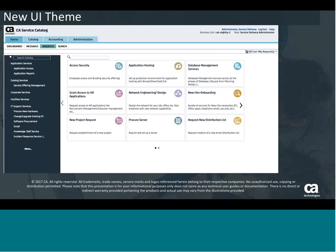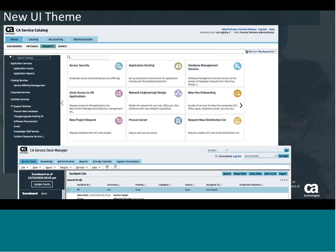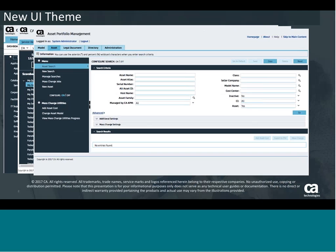The next capability, or the next theme that we have in the 17.0 release, is to reskin all product interfaces with the same UI theme. So now Service Catalog, Service Desk Manager, and IT Asset Manager all have the same look and feel. The left menu representation, the tabs, the fonts, the buttons, the iconography are all consistent across the three products, and they are in line with what we have in xFlow. So they look the same, they feel the same, they look like they belong to the same solution.